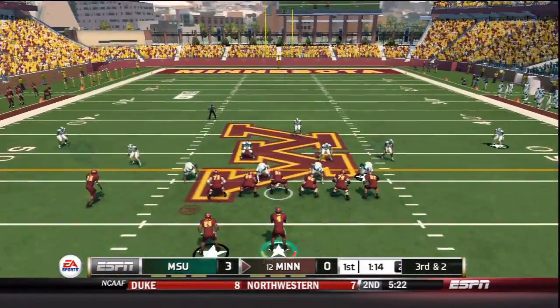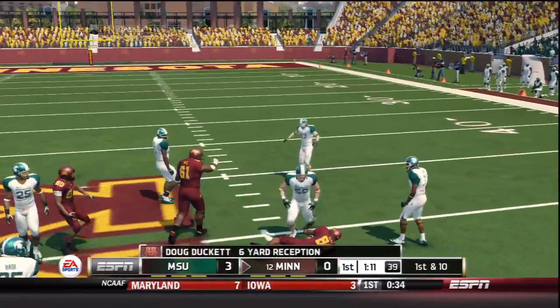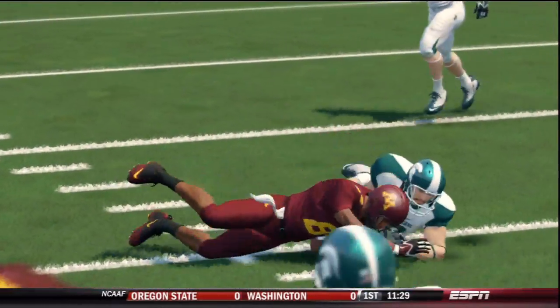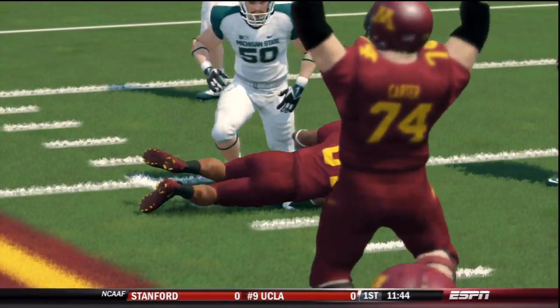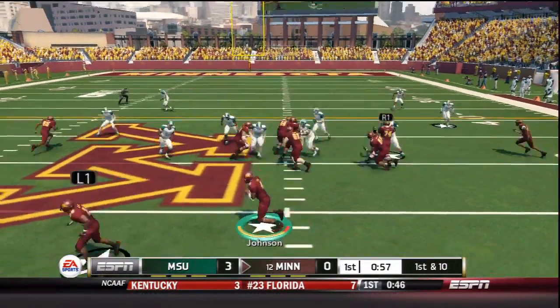Minnesota needs 2. They go to the 3-wide shotgun. Johnson going quick and duck it over the middle. Has the reception, first down. And it looks like Doug Duckett is hurt. He took a big hit, somehow held on to this pass, and we do not want another star player going down. Duckett has to leave the field.